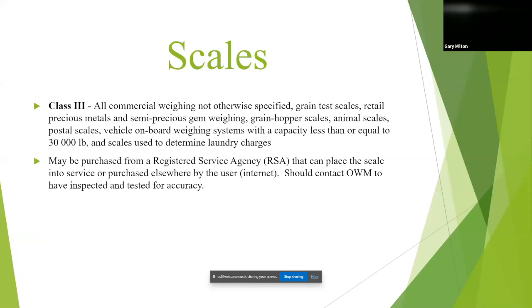So it has to be a class 3 scale, and a suggestion is that it may be purchased from a registered service agent, who is registered with the Office of Weights and Measures and can place that scale into service, or you can purchase them on the internet. Be careful, make sure that it meets the requirements for a scale, has a certificate of conformance, it's in-depth approved, it's a legal for trade scale.